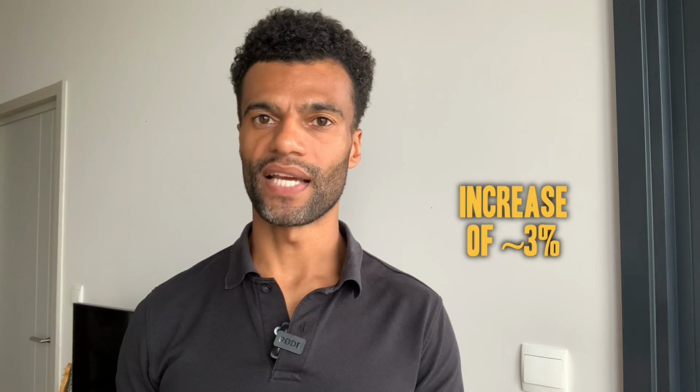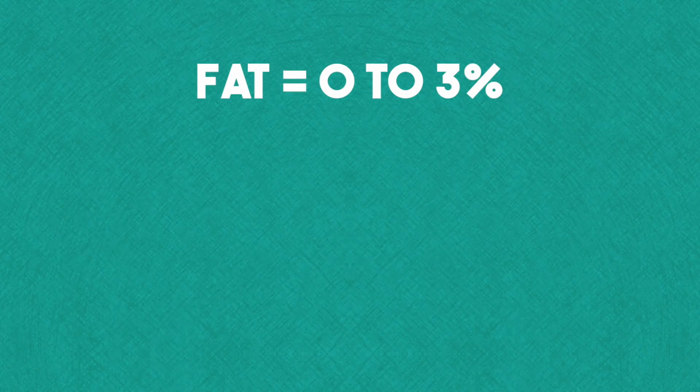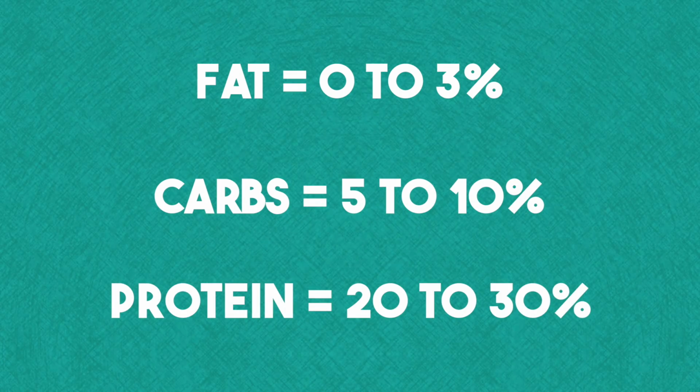Finally, we have TEF. This is the energy used digesting food. The range is 7 to 10% of daily energy expenditure. What you eat does matter from this point of view. So the TEF for fat is 0 to 3%, carbohydrates is 5 to 10%, protein is 20 to 30%. So basically, you need to eat more protein in order to increase your TEF. So make sure you prioritize eating protein in each meal, and this will be the best way to influence TEF and get it up to the 10% range.